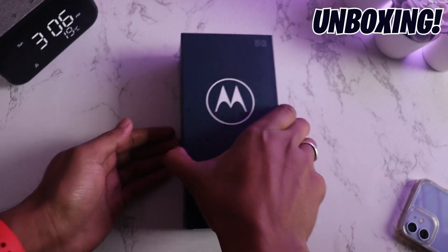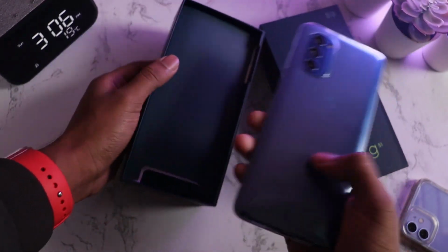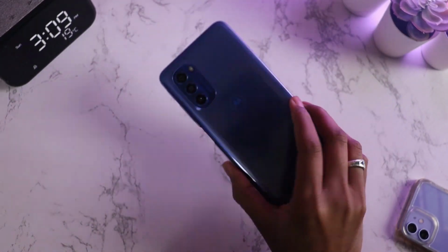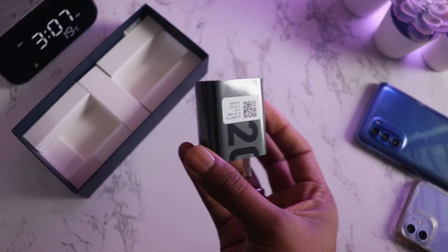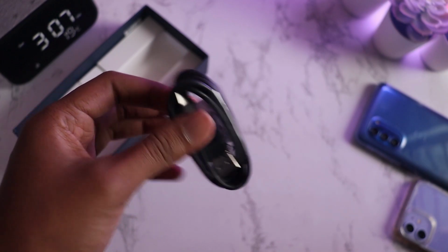The unboxing experience of Moto G51 was pretty similar to Moto G31, besides the fact that the moment you take the phone out, you feel like it's a brick rather than a phone, which is long and rectangular and has weight to it. Rather than this, pretty basic stuff in the box like paperwork, SIM ejector tool, 20-watt charger and a USB-A to Type-C USB cable.